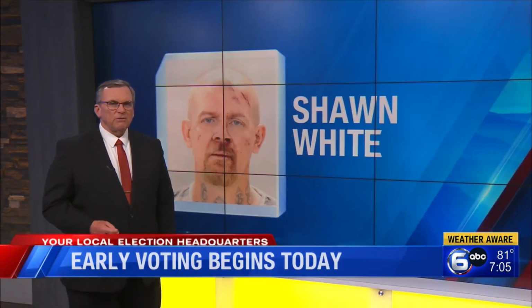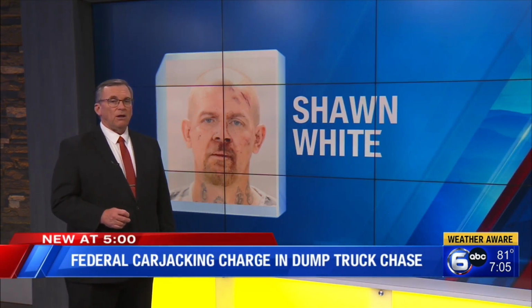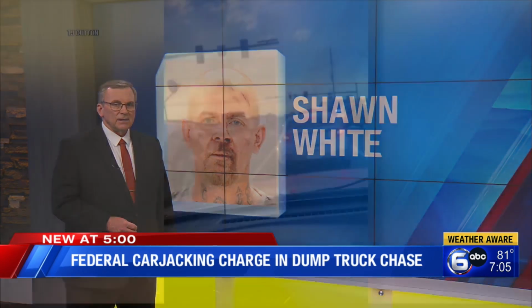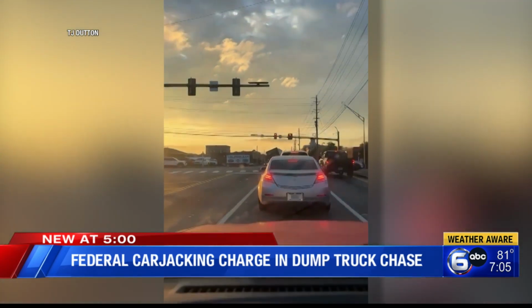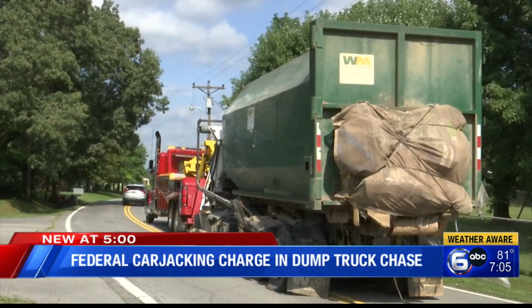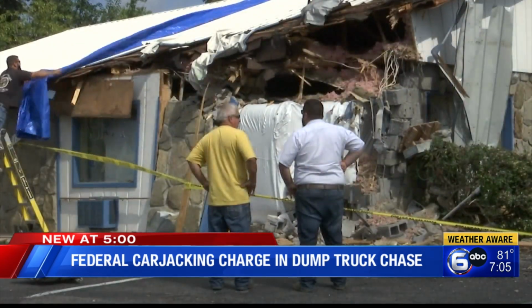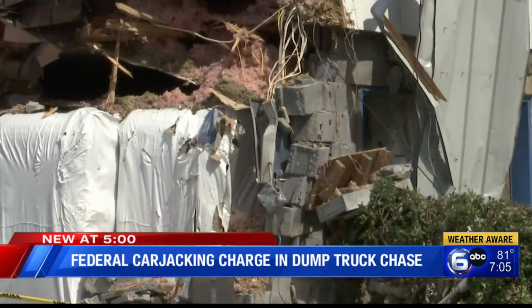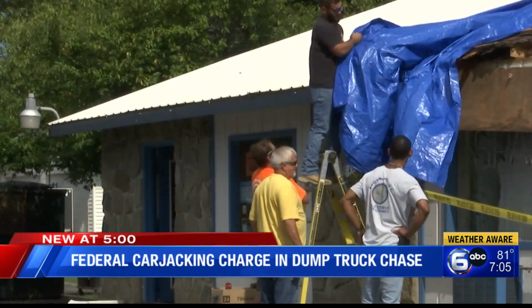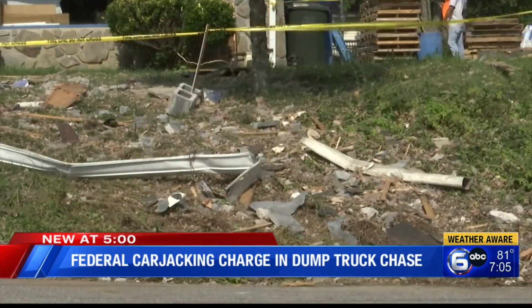U.S. Department of Justice revealing that FBI agents have charged Shaun White with a federal anti-carjacking law. The man, accused of stealing a dump truck at knife point, now faces a federal charge. That truck loaded with garbage crashed into a Sevierville business. This happened Monday morning. Now, investigators say White had already stolen a car earlier that day and crashed it before flagging down the truck. Now, the federal law that prosecutors are using was passed back in the 1990s in response to a rash of carjackings nationwide. If convicted, White could face up to 25 years in federal prison. He also faces state charges, including attempted murder and aggravated assault.